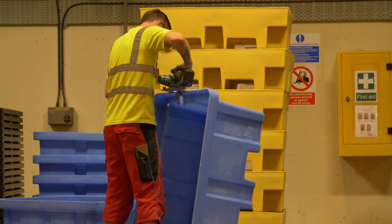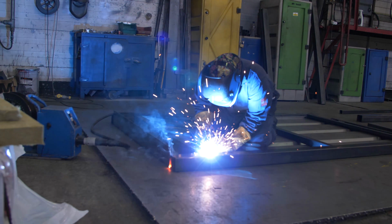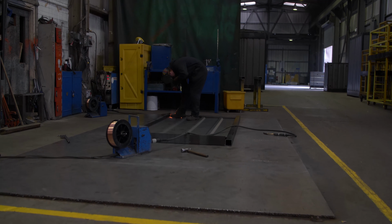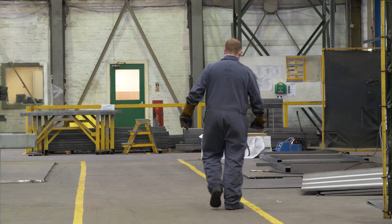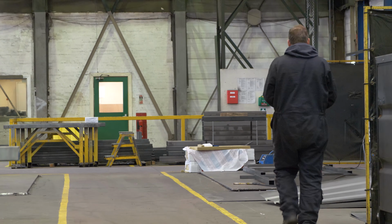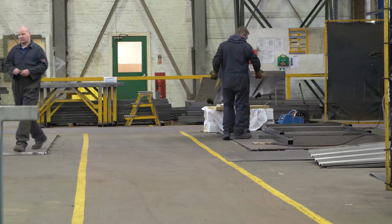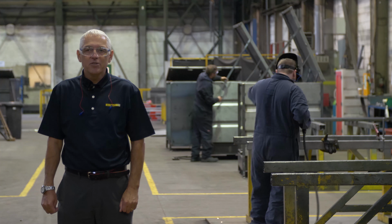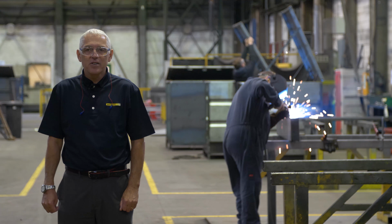On my left you will see the start process of building one of our models, a DPU 32.8, which effectively is a 32 drum or 8 IBC store. Literally, as I said, what you can see there is the initial stages. So from that to a product ready to go to the shot blast area will take this guy and a colleague 33 hours of work, and you will then have the basis of a finished product.